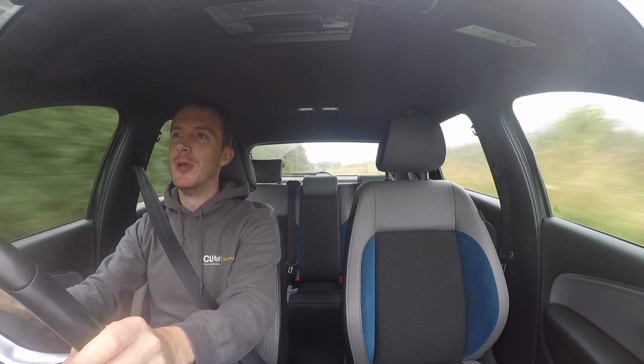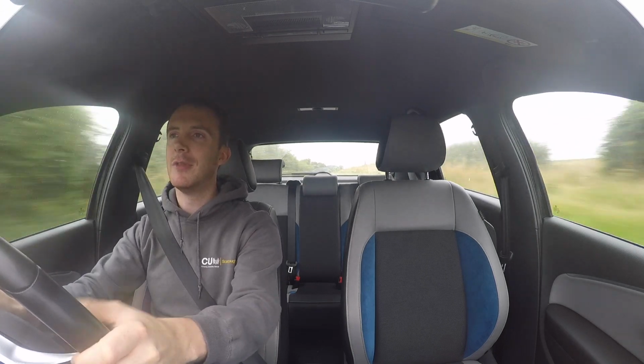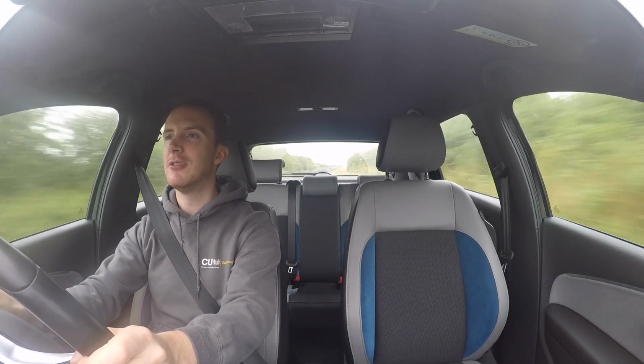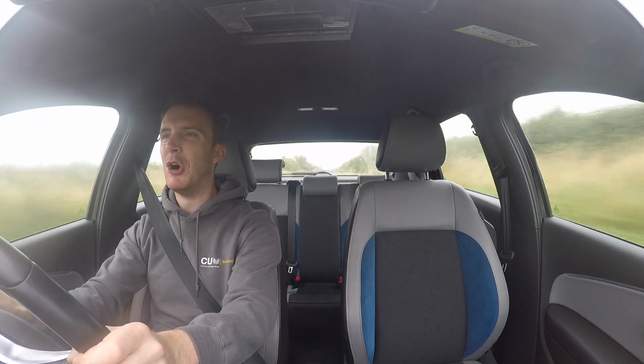I'm here in the Polo Blue GT because I'm going to work and it's just so good on fuel compared with the Golf GTI and the Porsche, and yeah, driving this has made me miss it even more.